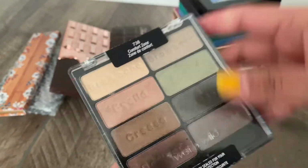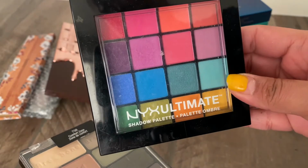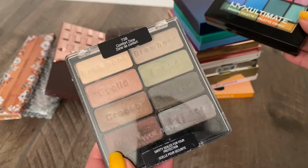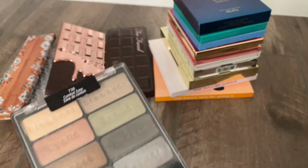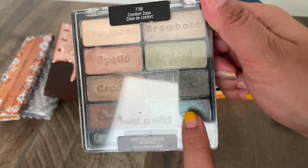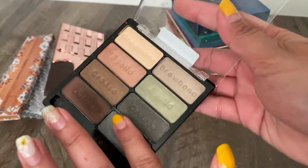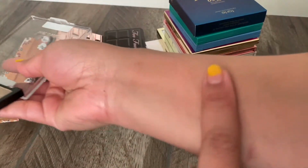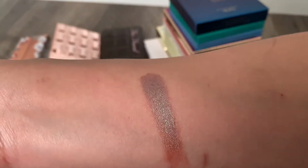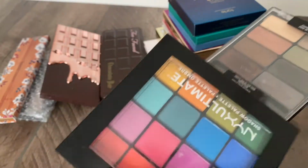Okay, next two palettes that I am going to declutter are NYX Ultimate Shadow Palette and Wet n Wild Comfort Zone Palette. A new version has already come out, but I'm still hanging on to this because this shade is my favorite shade. It's so pretty. It's still creamy, not powdery at all, still creamy. I really like its shift. If you guys can see the shift, brown and green. I am going to finally get rid of this palette. And same with this palette.